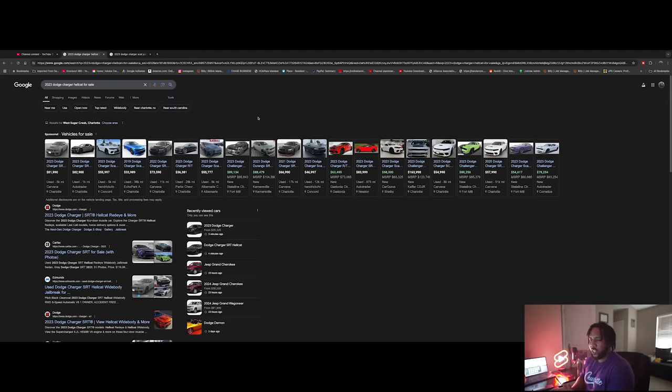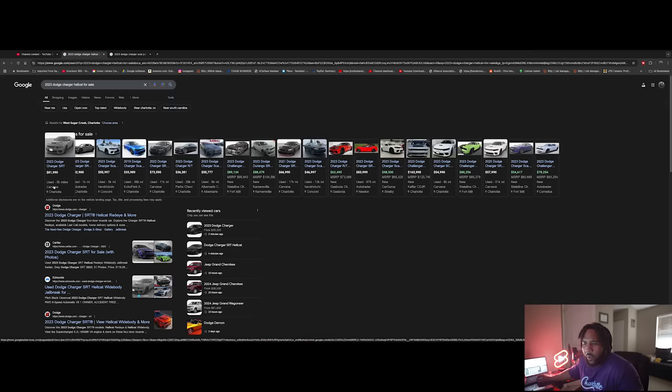In other words, the cars that you're seeing on dealership lots are trade-ins. You know what I'm saying? People like this one, for instance, this is a '23 Charger SRT. They want 81.9 for it. It's already got 5,000 miles.